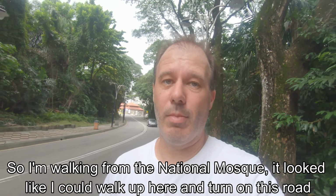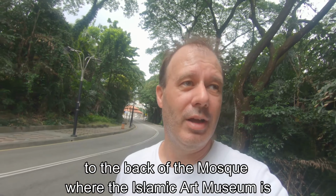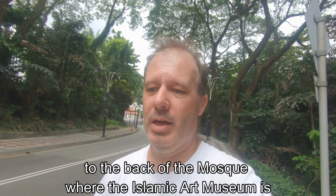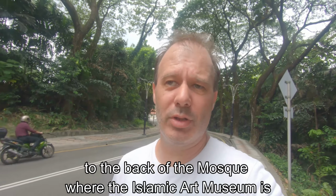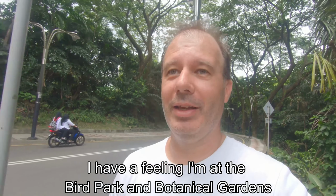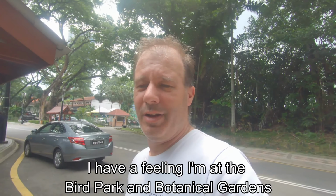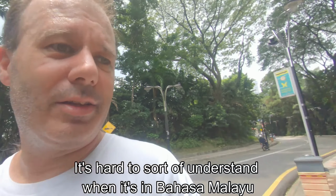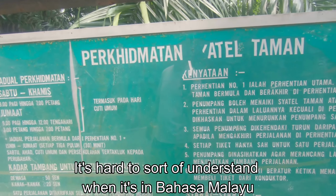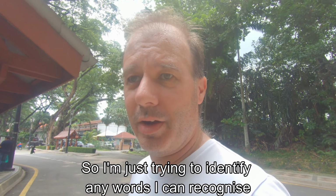I'm walking from the National Mosque, and I thought I could walk around this road to the back of the mosque where the Islamic Art Museum was, but it actually looks like it's gone a slightly different way. I have a feeling I'm at the bird park and Botanical Gardens, so it's hard to understand what's going on when it's in Bahasa. So I'm just trying to see if I can identify any words that I know.